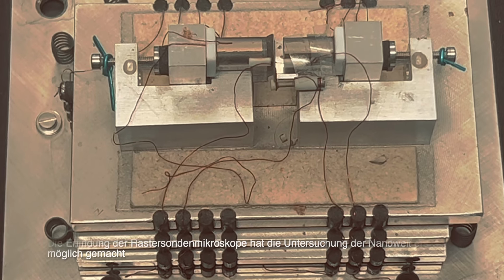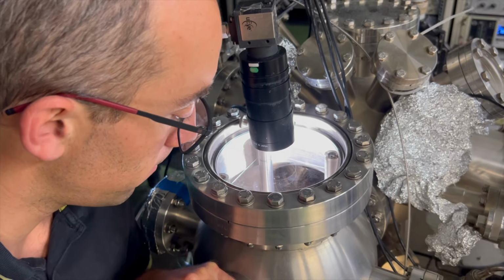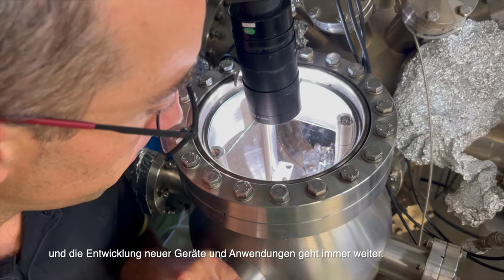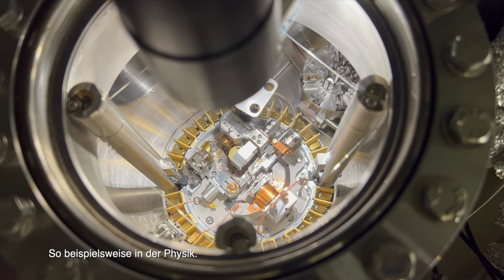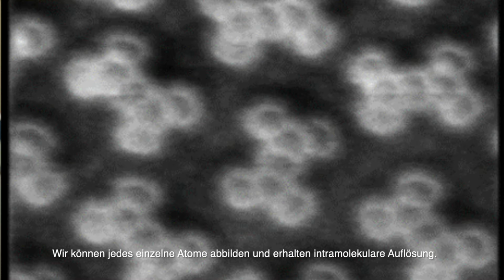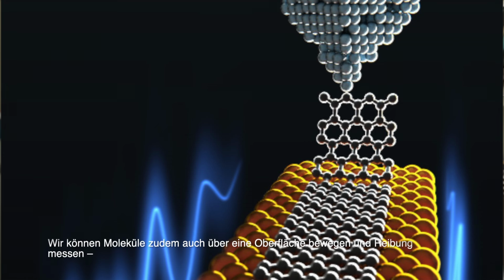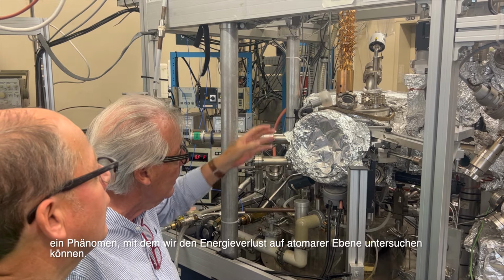The invention of scanning probe microscopes made it possible to investigate the nanoworld in the first place, and the development of new instruments and applications continues, including in the world of physics, for example. So we measure with the AFM on single molecules. We can image each atom, get intramolecular resolution. In addition, we can also move the molecule along the surface and measure friction, which is a phenomenon to investigate energy dissipation on atomic scale.